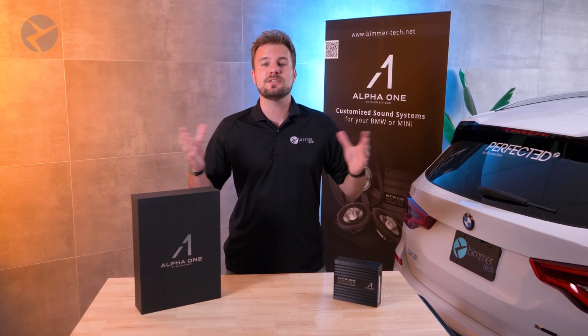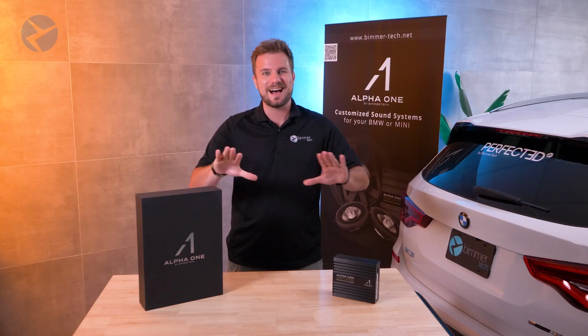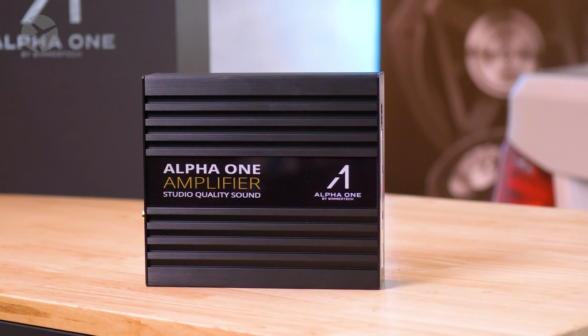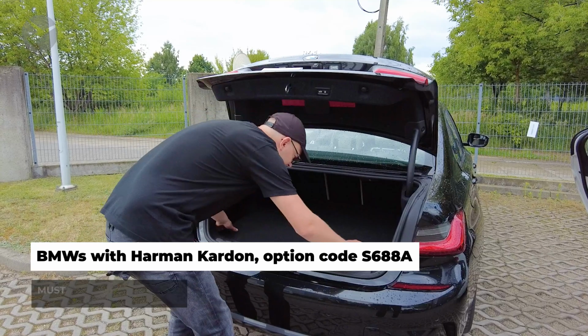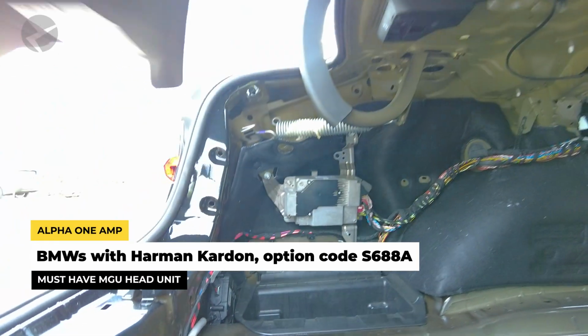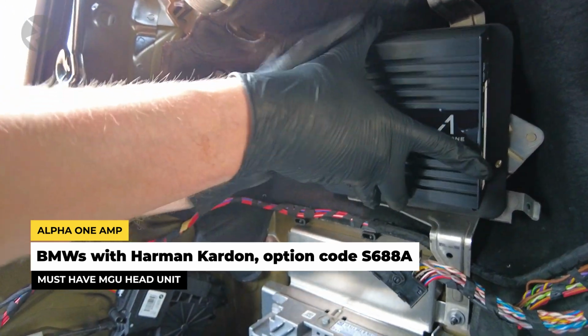By now, you've come to know and love our Alpha One amplifier. But one thing has been slowing us down: BMWs with Harman Kardon systems. But not anymore. Introducing the new variation of our Alpha One amplifier, specifically compatible for BMWs powered by Harman Kardon. This amp is specifically tailored for late model BMWs with the Harman Kardon sound system option code S688A.